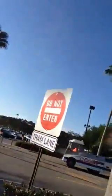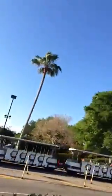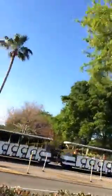So we're going to go through the extremely crazy long one, but normally there's a bag check that runs right along here that you could use. So I'm just going to show you in a video because I can't use it. So right where this woman in the pink is walking, that's where you want to go.